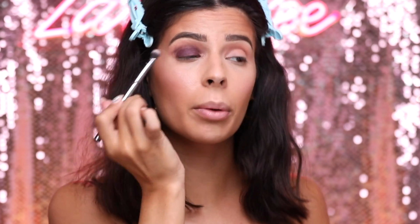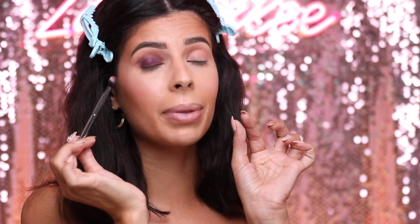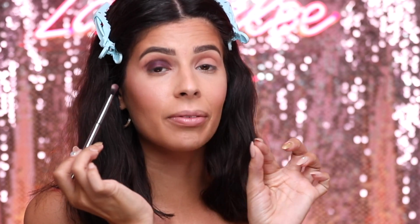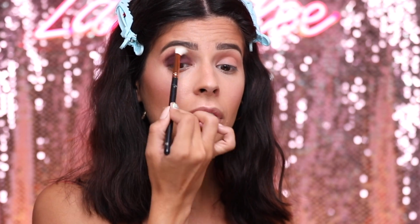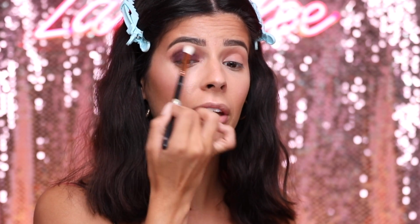Actually, this is not cranberry at all. This is actually like a dark plum. Now once we have the color kind of packed on and put in place, I'm gonna take a clean blender and soften up those edges to make it fade gradually. Alrighty, I've smokied out this eye. I'm gonna do this eye and I'll be right back.